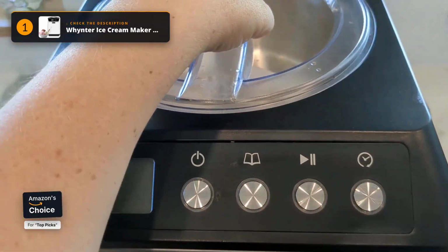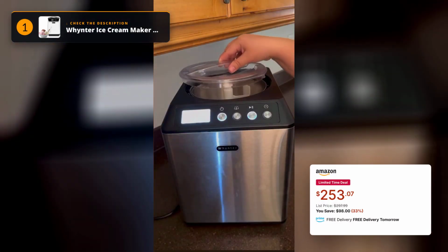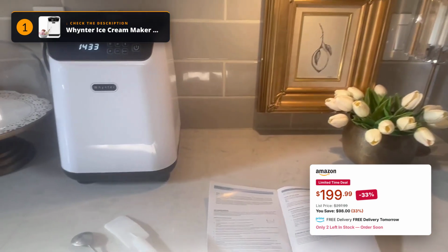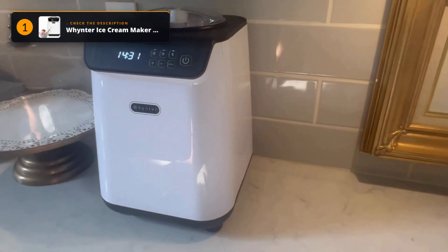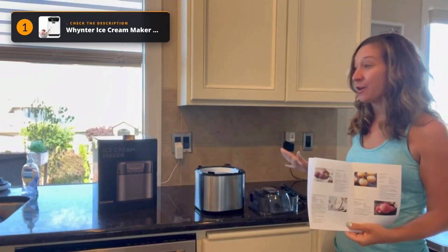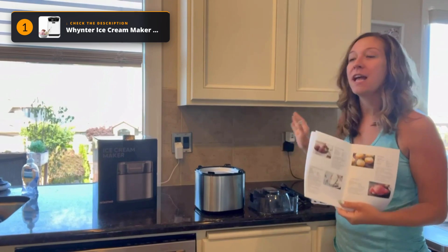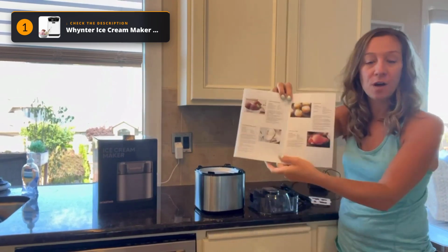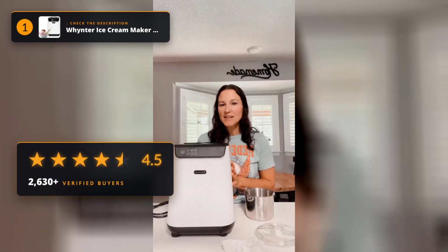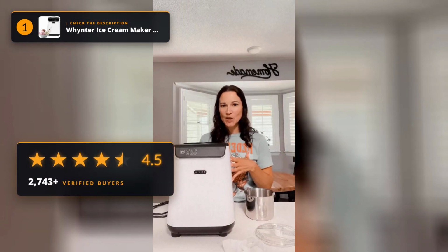The Whynter 1.2 8-quart upright at $199.99. The smallest machine in this lineup, and somehow the most trusted. 4.5 stars across 2,743 real owners. That's not a rounding error. That's the largest, most battle-tested review pool here, and it still holds a 4.5. For a compact compressor machine, that's genuinely rare.